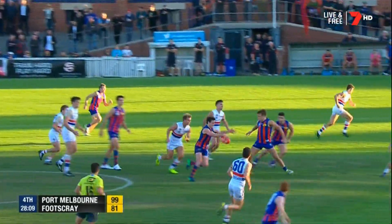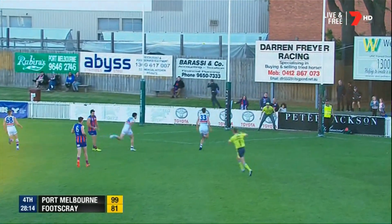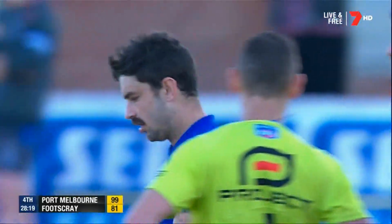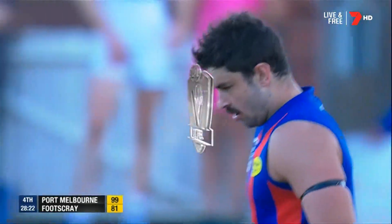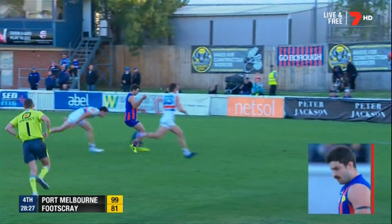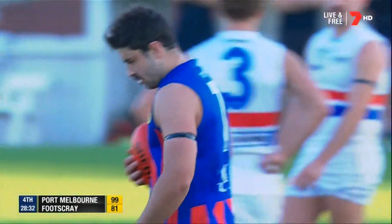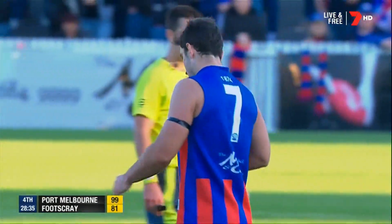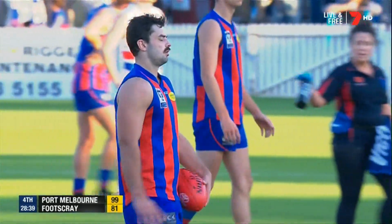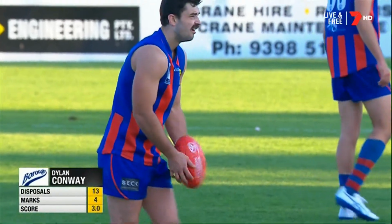Campbell, Waddell beautifully down to O'Sullivan. They're winning the clearances when it really matters in this final term. Conway, hold, free kick. Well, Footscray the last 5 or so minutes have been absolutely smashed in clearances, centre clearances, stoppages. And it was an area of the game they dominated for 3 quarters, or certainly had the best of. But in this final term, clearances 12-5, Port Melbourne. And really telling too, some important ball coming into the Borough's forward 50 and just giving their forwards an opportunity. Inside 50s for the term, 18-7 in favour of the Borough.